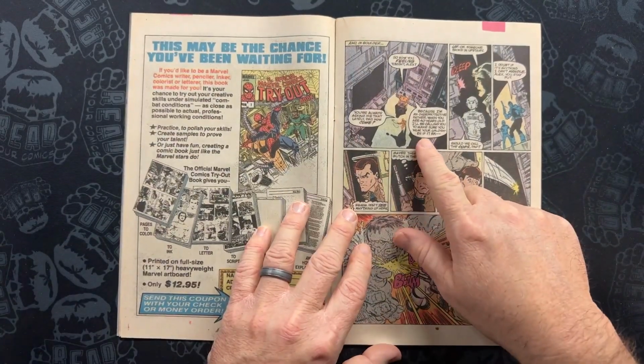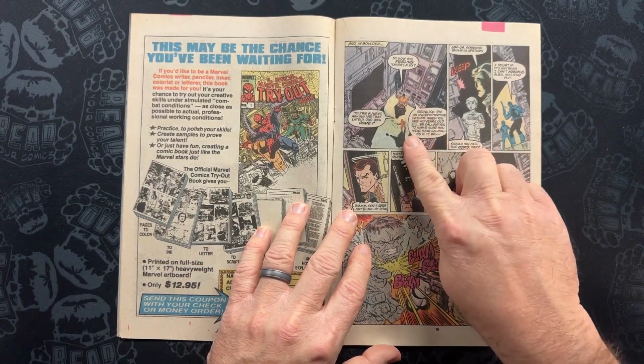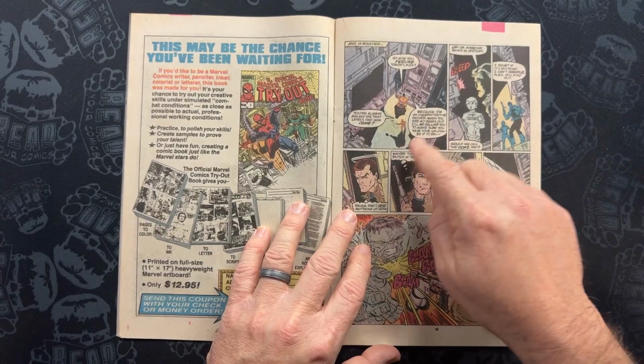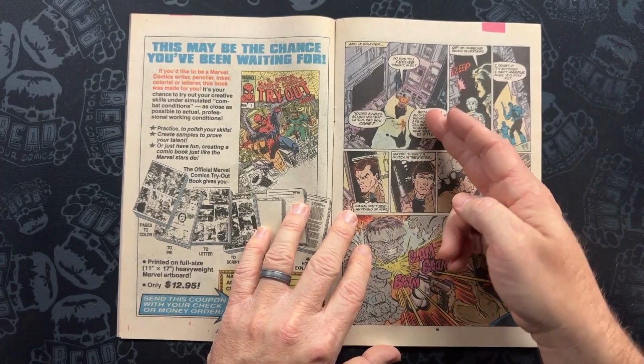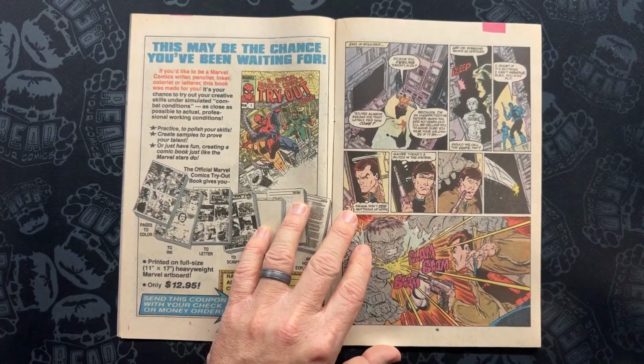Now we see that the people we saw at the beginning of the book, the dad and the boy, they're in this like bunker. So it turns out he's a Shield agent. And why does he have this kid here? It's like he has to have his son with him. Where's the mom? What's going on here?